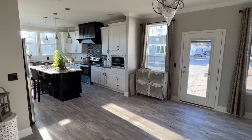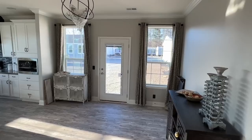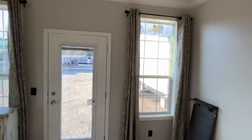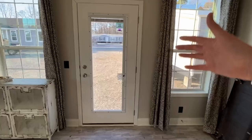This would be your dining area. Obviously, they don't have their dining room table and everything in here yet, but you can tell just how big this area is. A lot of room that we see. We've got these windows on each side of this first door, remember we got two doors on the backside, and this one has the blinds in it. They don't have them let down or anything, but it's full glass with blinds included inside the door.